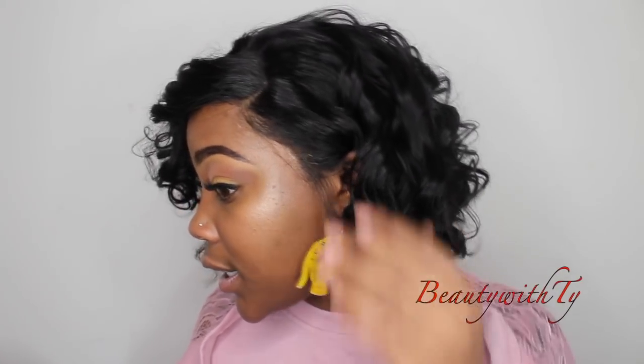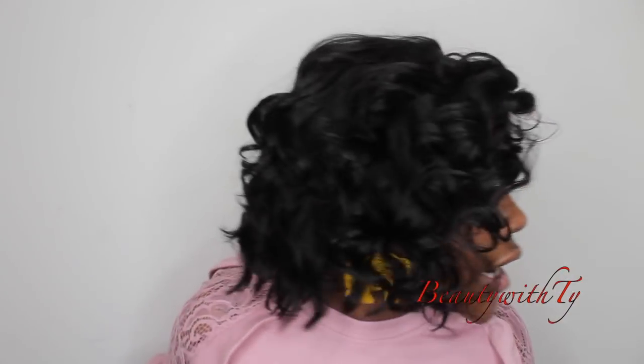So this here is their Indian Remy lace front bob wigs. It is in the color 1B, and it was 10 inches, but it was layered. So I'm assuming the longest length was about 10 inches. The front of the hairline is 130 density, and the back of it is 150 density.